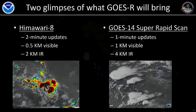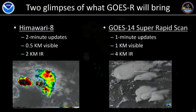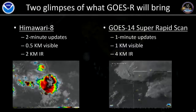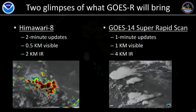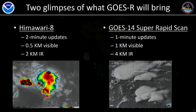So what we've learned so far, we've really had to learn from the Himawari data, which again, we've seen quite a bit of that imagery. It's two-minute updates, but it's the same resolution as the ABI, as GOES-R. And we also, of course, have the GOES-14 super rapid scan, one-minute updates, but at lower resolution. So obviously, we'll be able to combine the one-minute updates with the higher resolution that we see.